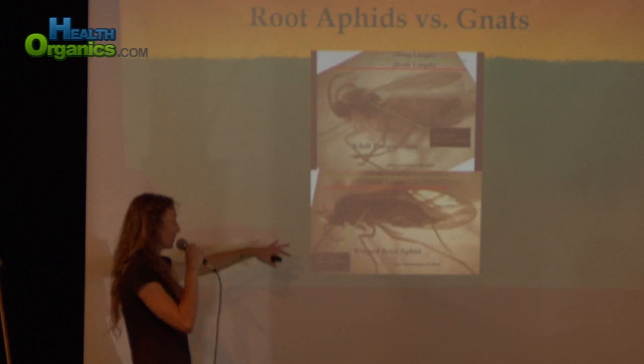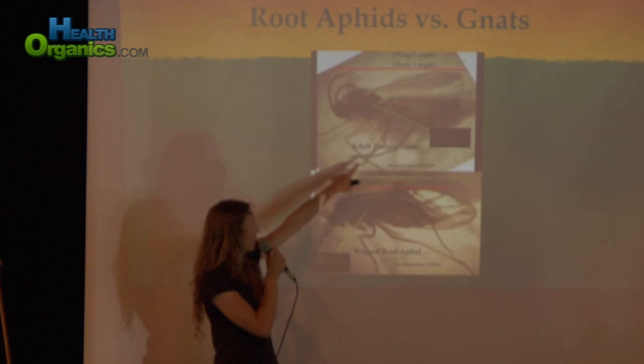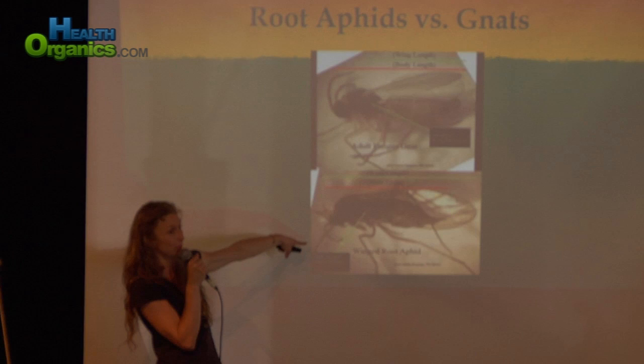Now, your root aphid adult colonizer is still going to have a teardrop-shaped body, and it's going to have wings. Now, those wings are going to be much longer than the fungus gnat. So the fungus gnat has a longer body. The aphid has longer wings. That has really helped in my IDs. And then, again, looking for that teardrop-shaped body on the root aphid.